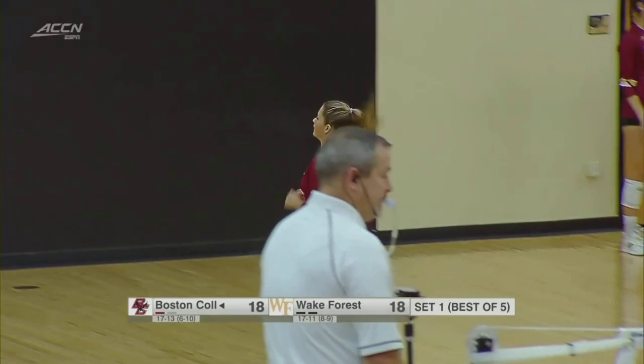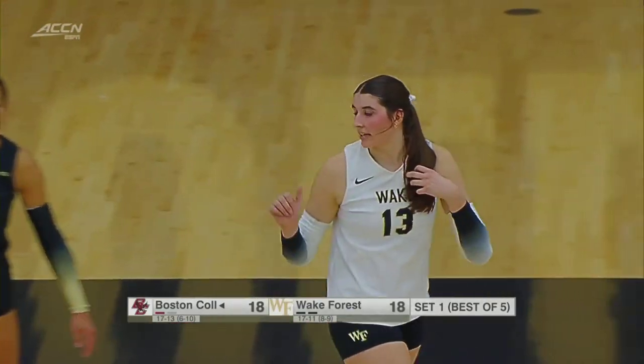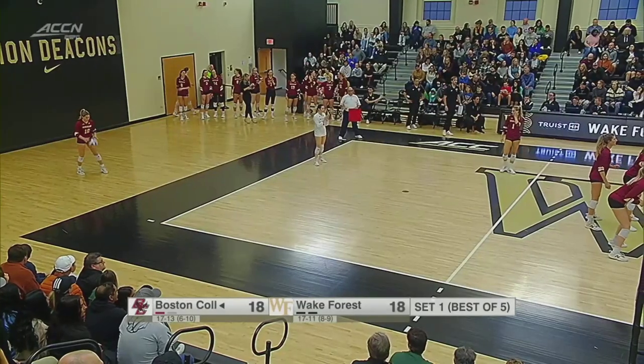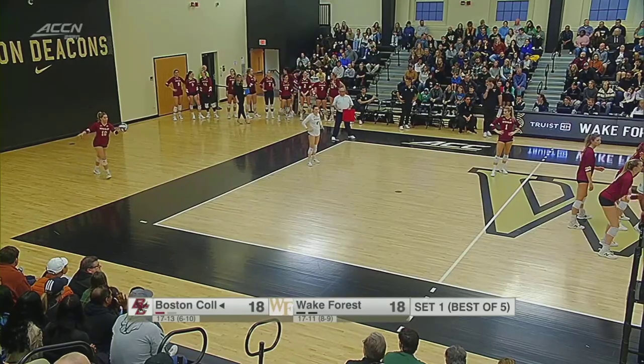And Paige Crawford coming into this game had 689 kills. She's notched two more since then. So she's at 691. She's only 9 kills away from joining Ashley Slater in the 700 club.